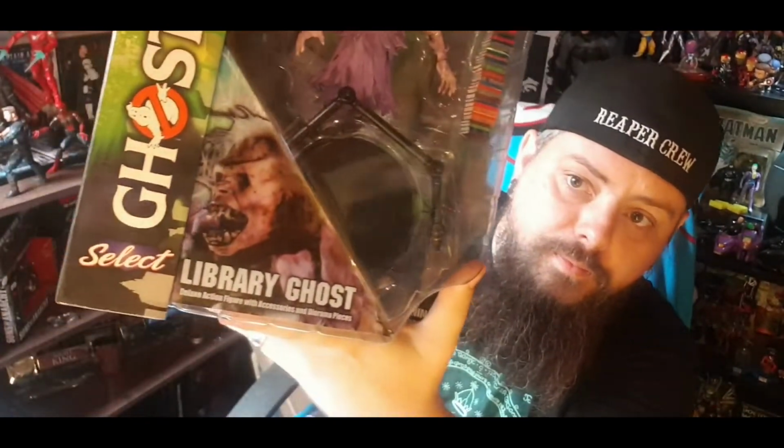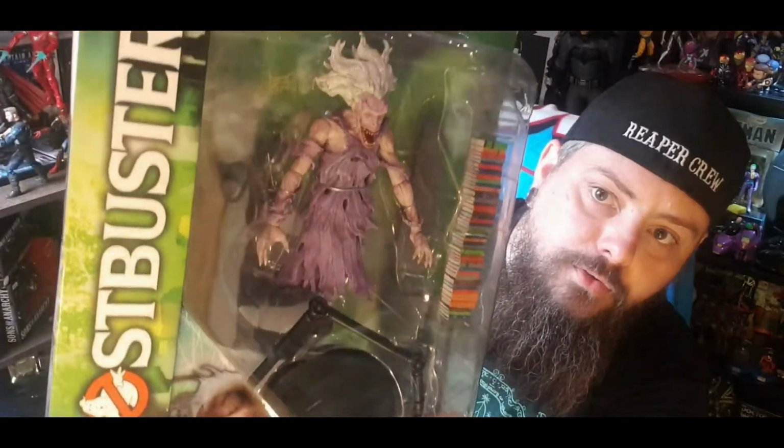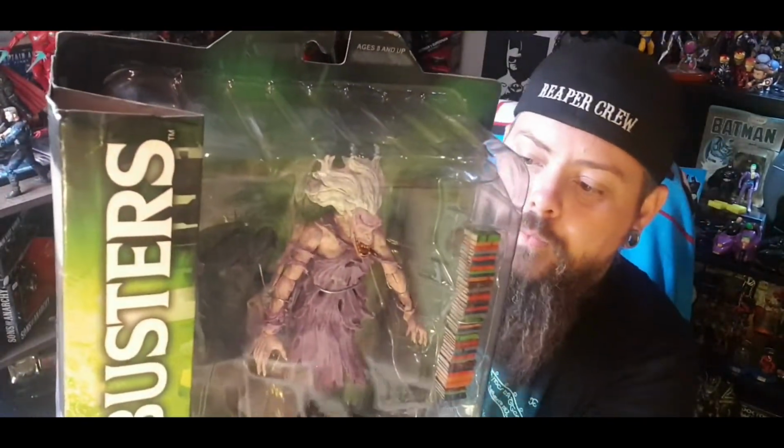Also from Ghostbusters. Now this she loved. I got her the Library Ghost. So this is a Diamond Select Ghostbusters Library Ghost. Now we've seen these in a few shops, but they were really expensive. I found this online and it was a bargain.